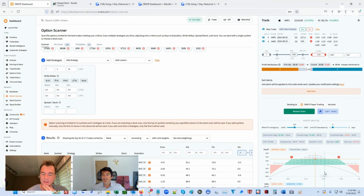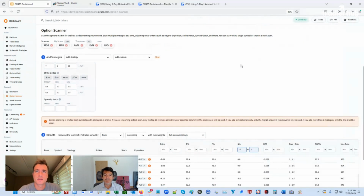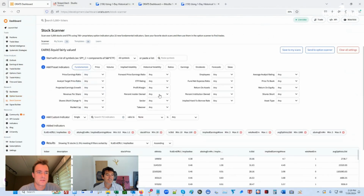Yeah, the double calendar definitely is starting to look like a really good trade. At the beginning you mentioned the stock scanner and how we use that to filter down all the earnings stocks. Can you explain some of the indicators we use to filter those down and how we can use those to make a better trade? Yes, definitely.